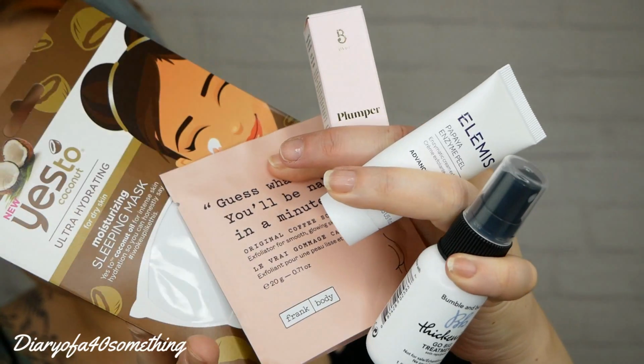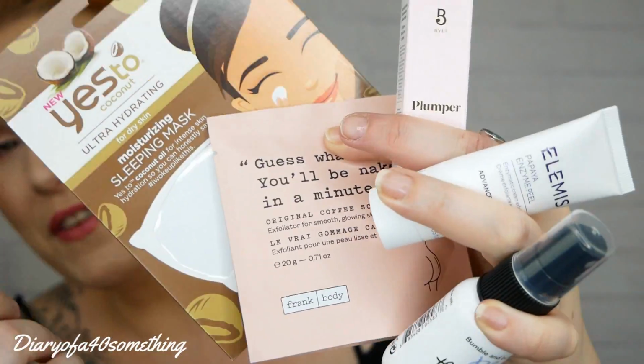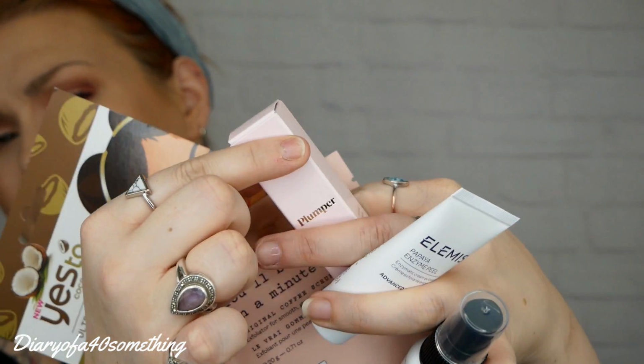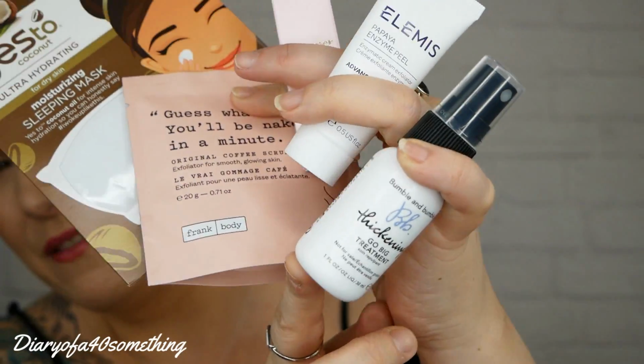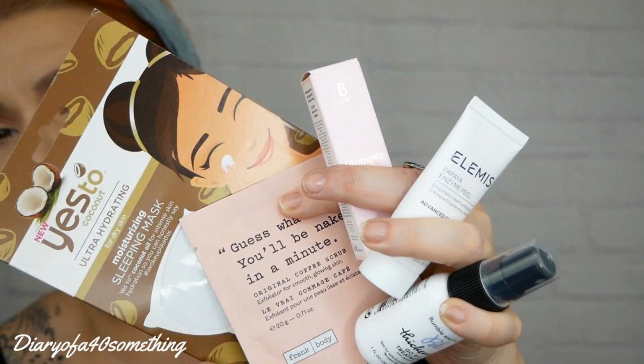So those are all the items in this month's ASOS box, or November, December's box. I don't know what box it is. So we've got a sleeping mask, a coffee body scrub, a plumping lip balm, an ASOS facial peel, and a Bumble and Bumble thickening spray for your hair. So I think for £10, it's great. I do really like this box. There's some interesting products in here.